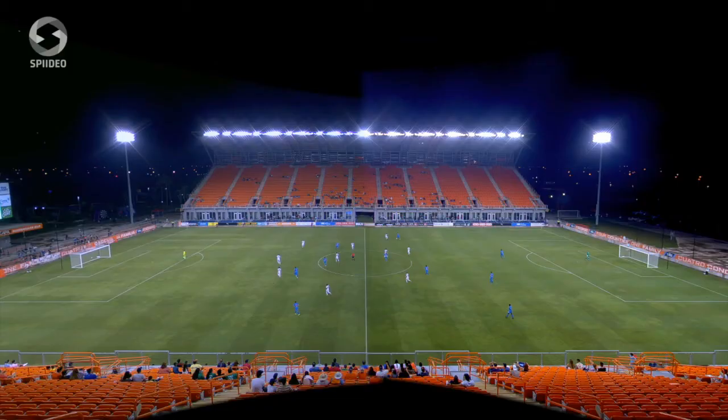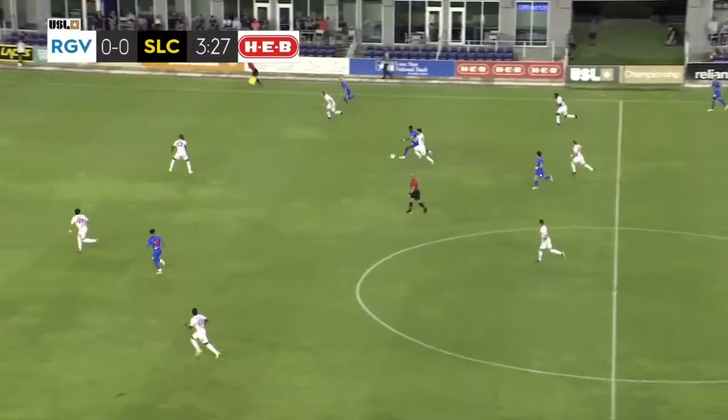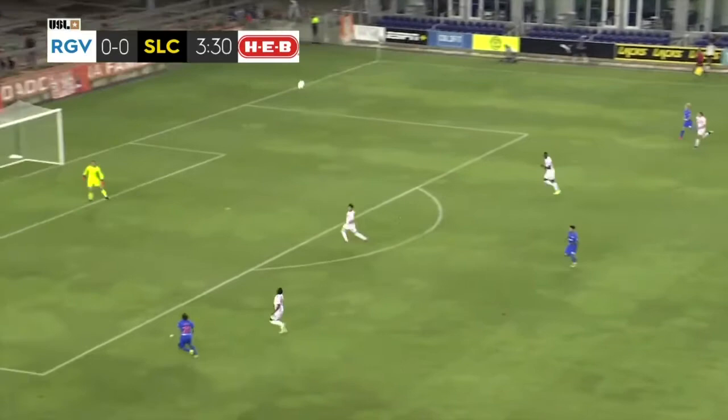Yeah, just 17. As of late. High ball sent into the area on the left side.